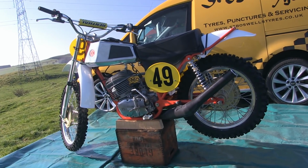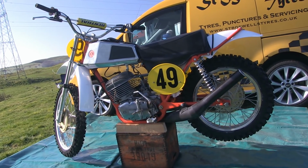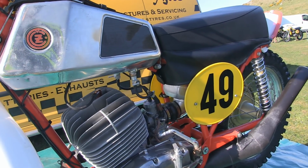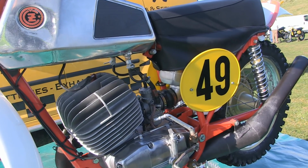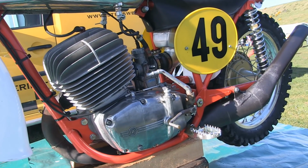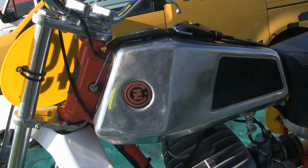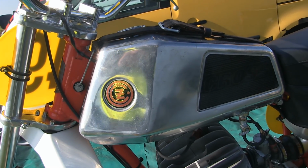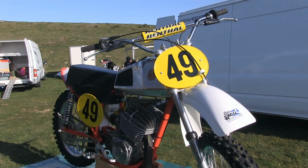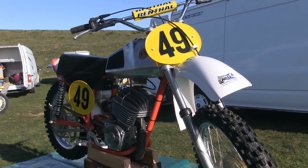Now our CZ theme continues with this lovely machine. Now this bike belonged to a brand new club member who had just recently enrolled with the Scottish Classic Motorcycle Club. Now the rider told me that he had never ever raced a motocross bike on a real track before, although he was looking forward to lining up with another 20 or so riders as he took to the track with this brand new machine.